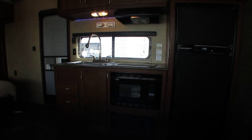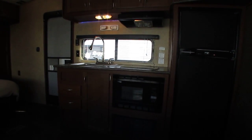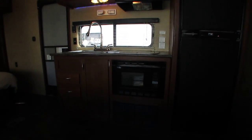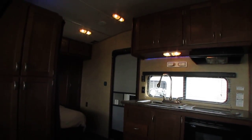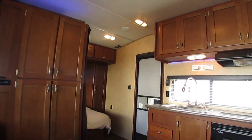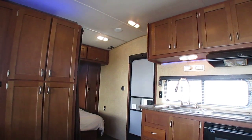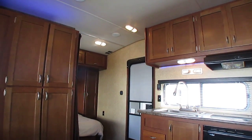After this unit's been checked out, my cleaning crew gets a hold of it inside and out. And after they finish with it, my service manager, Gordy, does his final walkthrough and final inspection. If everything's to his satisfaction, trust me, folks, he's picky. He's a little guy, but he's picky. But anyway, just don't tell him I told you that. We give him a rough time about it. Anyway, if he's happy with everything, he'll call you to set up an appointment.